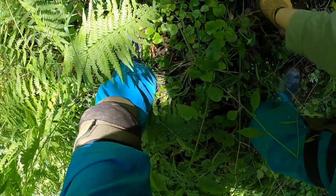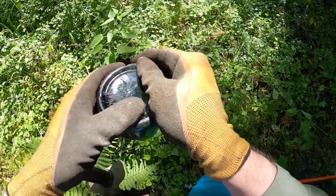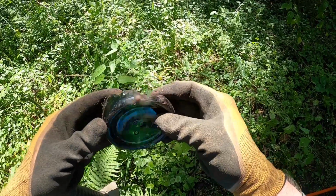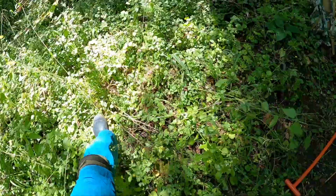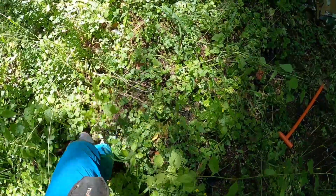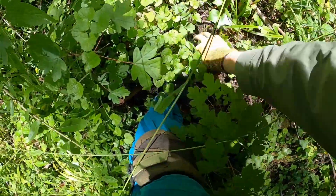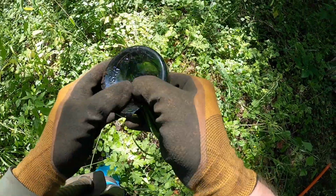Green bottle. That would have been the base, I guess, of that one. No date. It's thick glass though, so it's fairly old. And there's more. Did I see something shiny? Yes, more broken glass. Another base of a bottle.